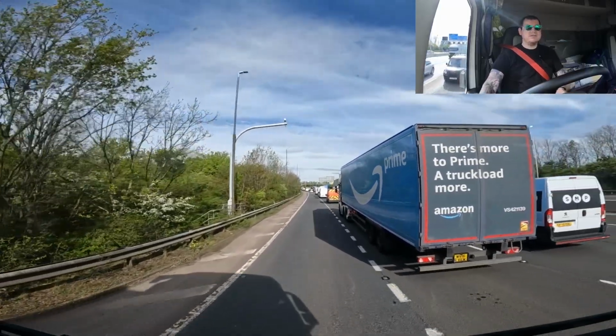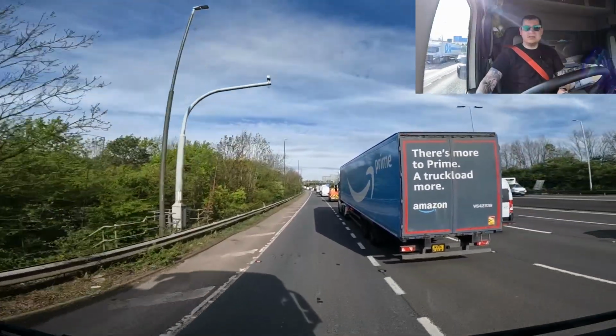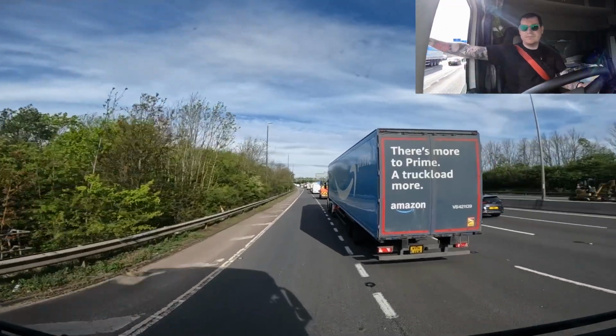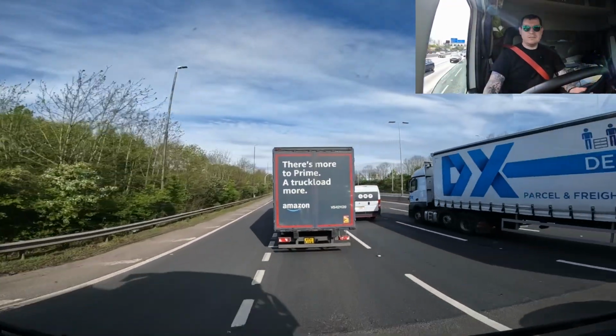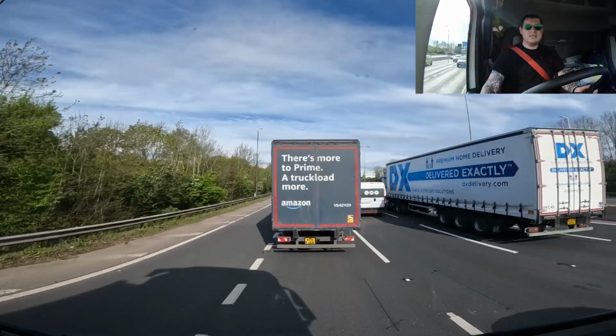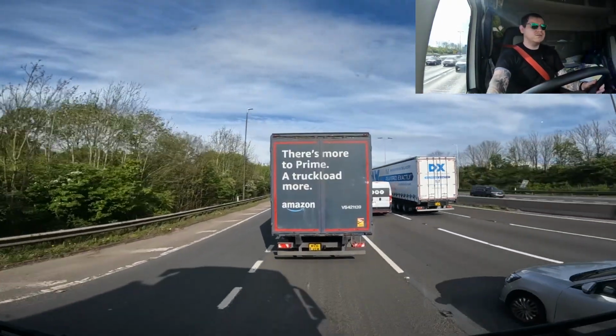Is he gonna let us go? That van's letting us on. There we go, we're on. We like it when it's nice and easy like that, when someone actually lets us on as well.